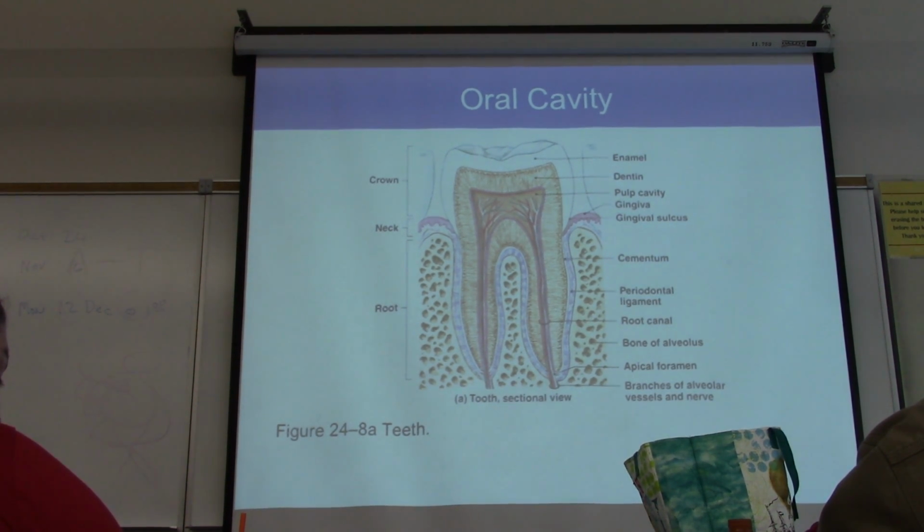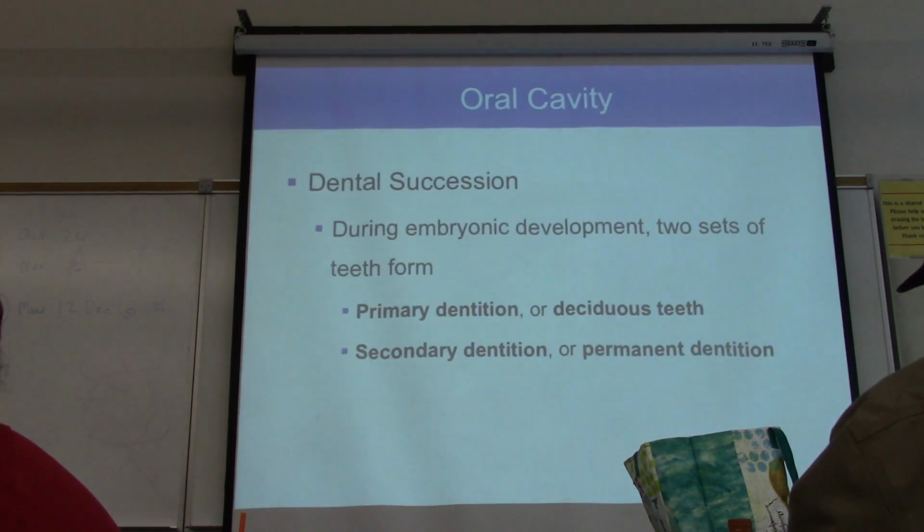So anyway, the things to know: the root of the tooth, the pulp, the root canal, dentin is the main thing making up most of your tooth. Enamel is up on top, it's a very hard substance, and we'll call it good at that. And then the gingiva is another name for the gum. Gum is called the gingiva. And then these little sulcuses, this gingival sulcus is where food gets going, and that's where periodontal disease gets started.